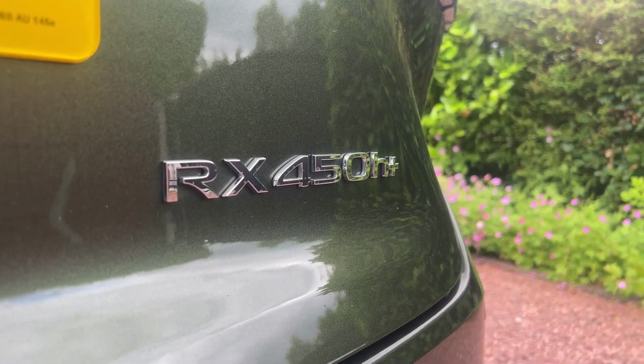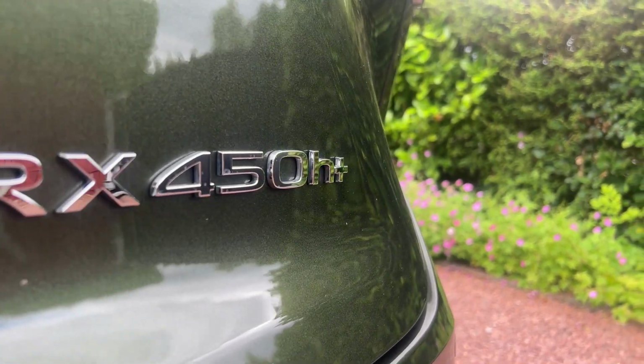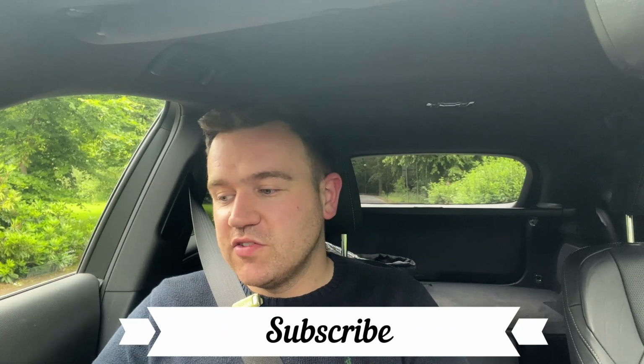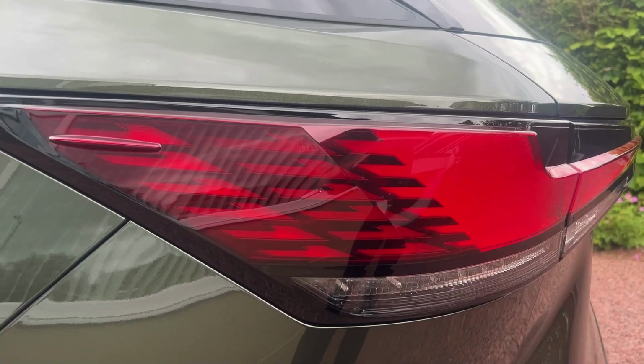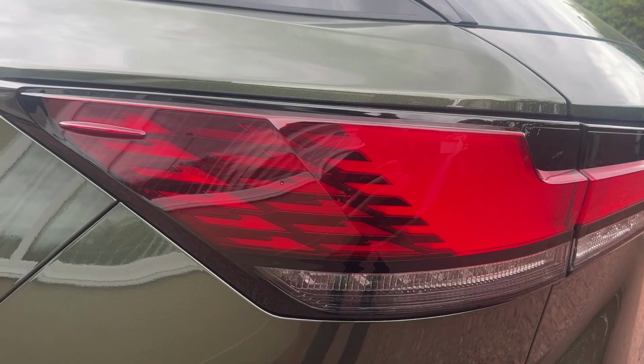And this being a plug-in hybrid would be great for company car buyers conscious of benefit in kind. There is a 350 model for private buyers as well as the 500h. So all in all, I've rambled on a little bit, but I really like the RX, and that's some of my favourite things about it.